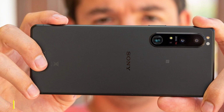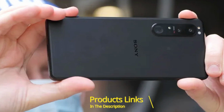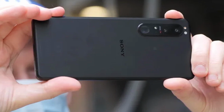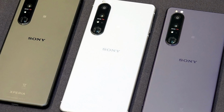Next at number 9 we have Sony Xperia 1 Mark 3. With a 4K 120Hz display, Sony has achieved a world first here for smartphones, and it looks truly gorgeous. The Sony Xperia 1 Mark 3 is the phone you need if you plan on watching a lot of content on the move, with a choice of image quality modes ensuring you get fantastic color reproduction alongside great resolutions.